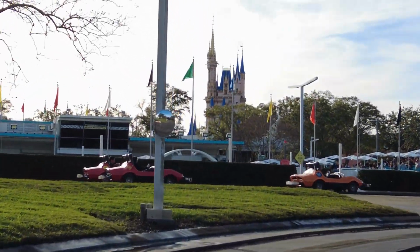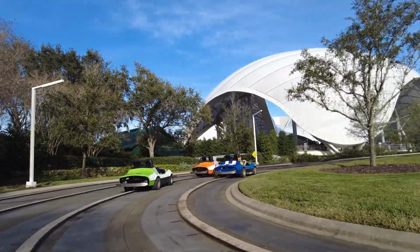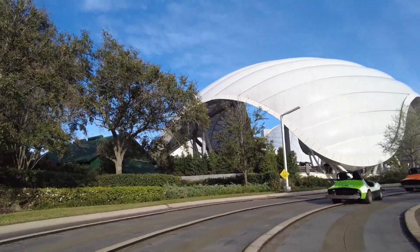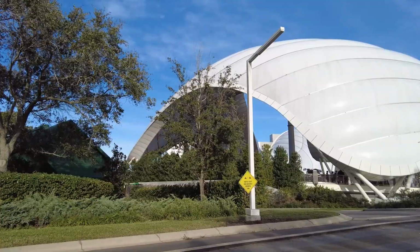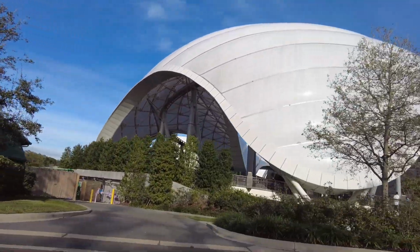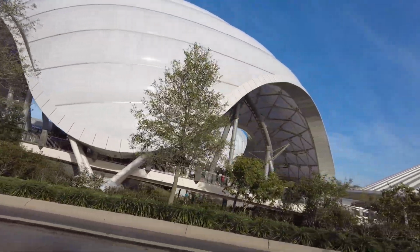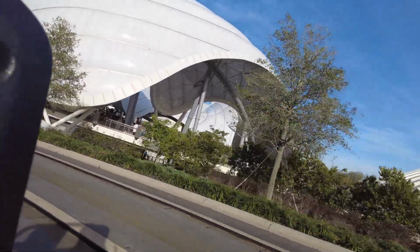See Cinderella Castle from here. And this was one of my favorite places to go when they were still building Tron, because you go up right next to it. We'll see if we can get any light cycles coming through. Anything on this side? Are we gonna miss it? Yeah, dang, we missed it.